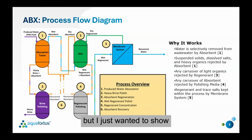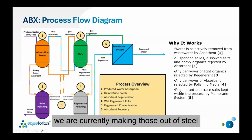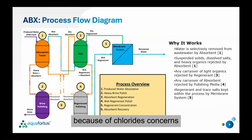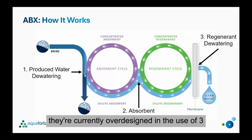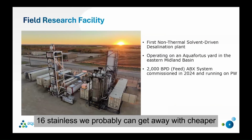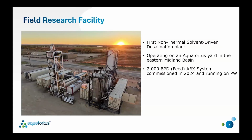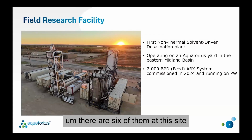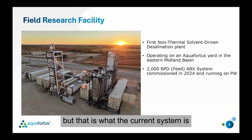I just wanted to show a picture of the equipment before I got cut off, like what this actually looks like. Basically, the first 2 steps happen in vertical contact towers. We are currently making those out of steel because of chlorides concerns. They're currently over-designed in the use of 316 stainless. We probably can get away with cheaper. So these are the vertical steel columns. There are 6 of them at this site. We've now optimized this same facility and could get down to 2 or less of those 6 columns, but that is what the current system is.